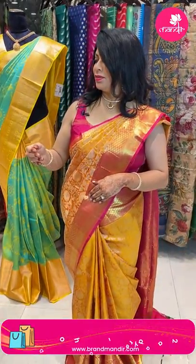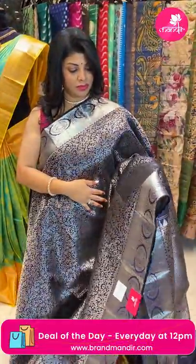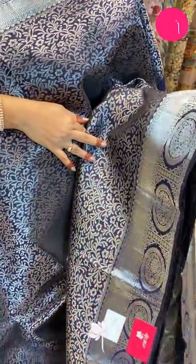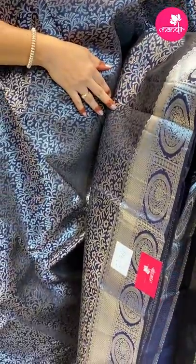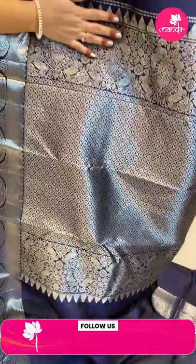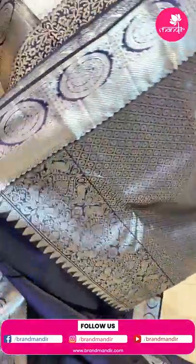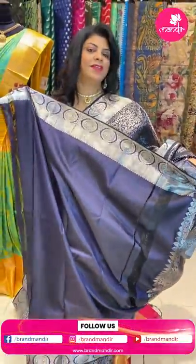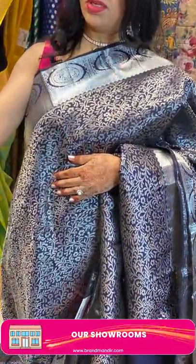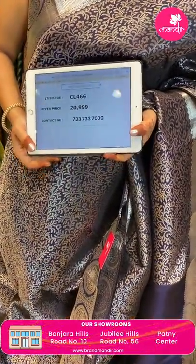Next beautiful saree. Navy blue, leaves and florals, border cross cutty florals in blocks, pallu cross checks with rounds, blouse self plain with border, deep navy blue. Price 20,999, CL466 is the code.